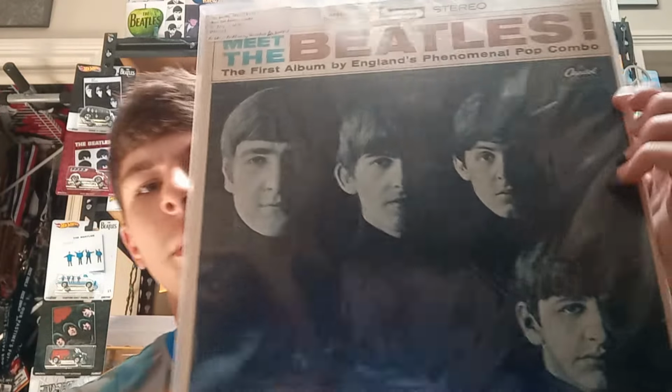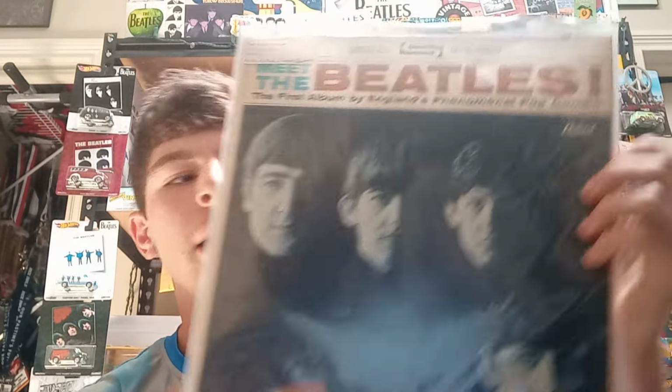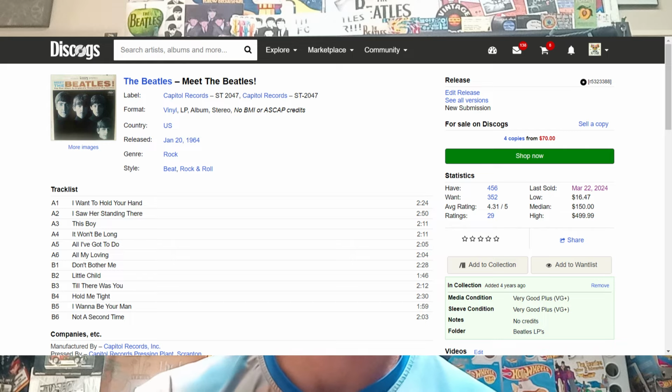All right. So first off, we are starting with Meet the Beatles. This is a very first pressing of Meet the Beatles, which does not have any of the credits on the label. And this record is also in very nice shape. So this is where I bump it up in price just because it's in very nice shape. It's also in stereo, so I bump it up closer to the $250 range.